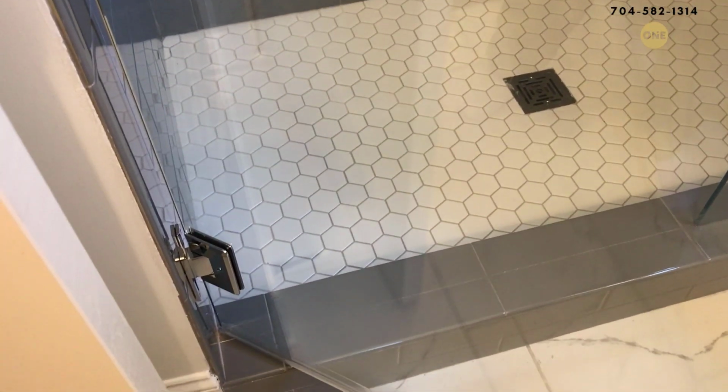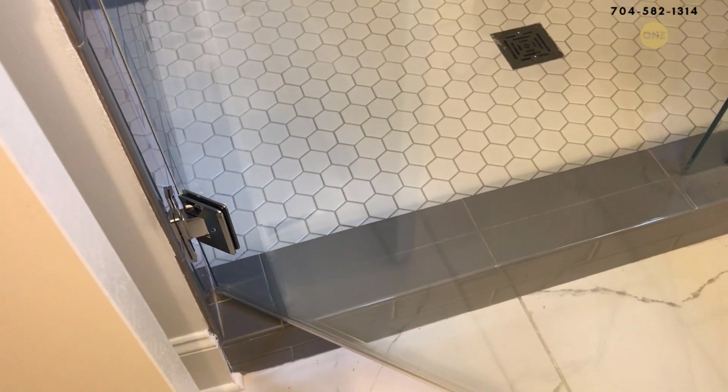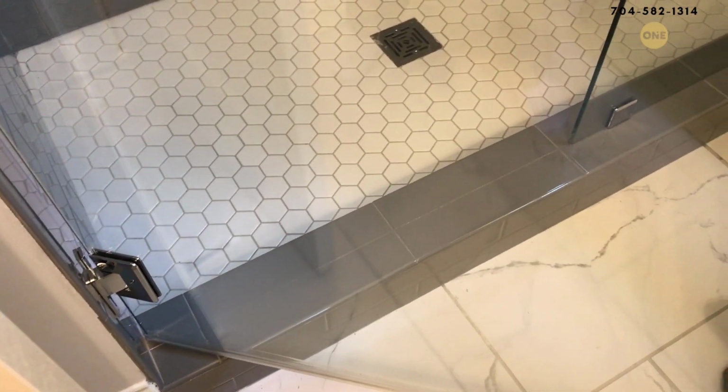This shower. They went with a different, still clean look, but with a different gray tile. I think this worked out well. I really like the color scheme. Sometimes when you mix colors it makes me a little nervous, but this one just kind of brings everything together. And I like the niche. I like the understated niche in there. So that's cool.